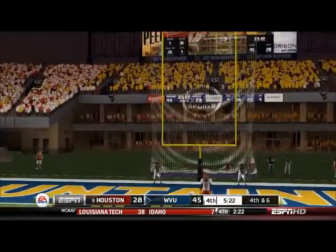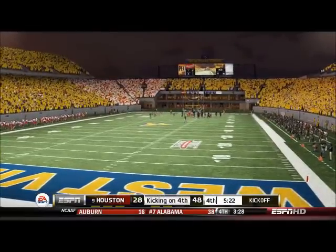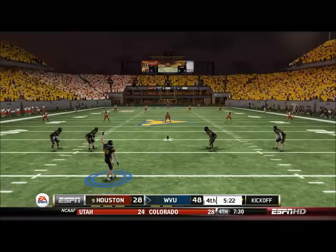It's up, and he got it. Well, that one looked like it was going to be wide, but he put it inside the upright. Yeah, he squeaked that one in, and he didn't have much more than a couple of inches to spare.